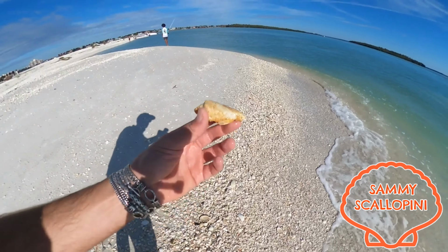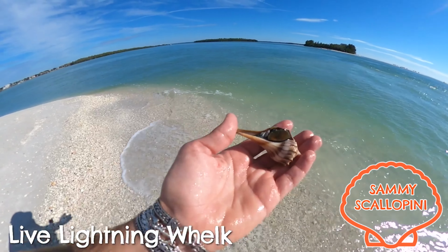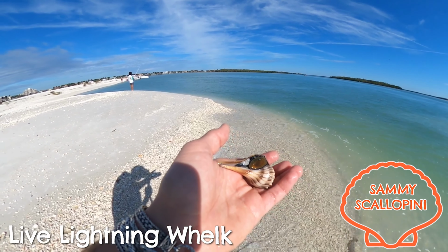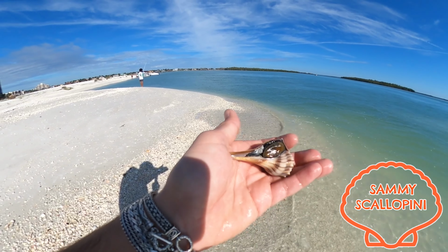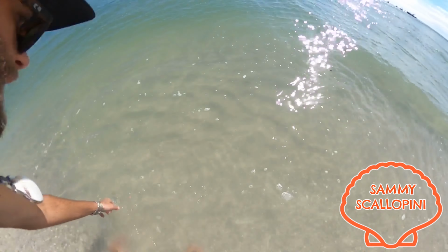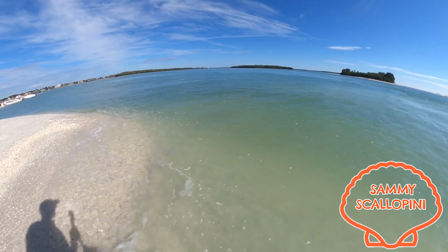Look at this old relic. It's beat up. Save you for the crabs. Oh, very cool. That is a live lightning whelk right there. You can see its trapdoor. It's an operculum right there. Keeping it nice and safe from marauders, people trying to steal your shell, trying to eat you. Go be free, little buddy. What we got here? You've seen better days. I'll throw you back. Hope you make a nice home for the crabs.